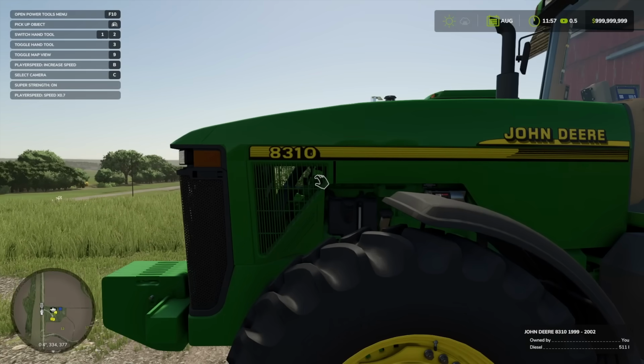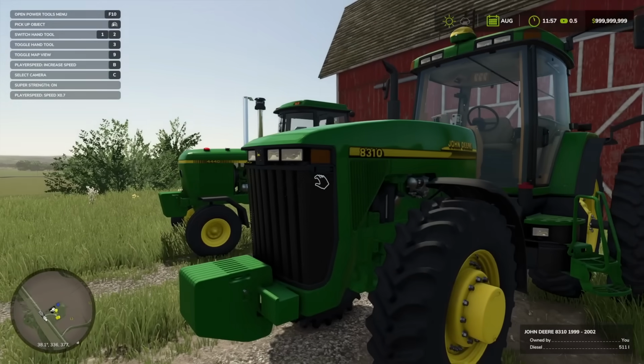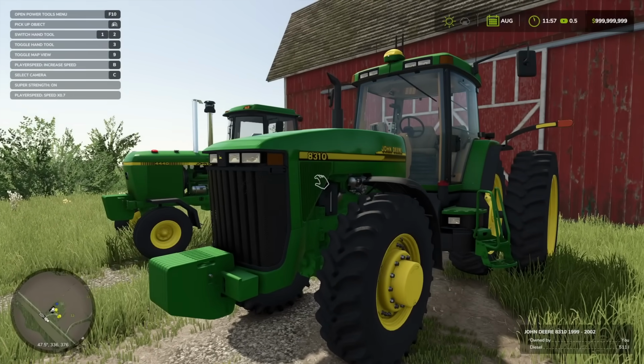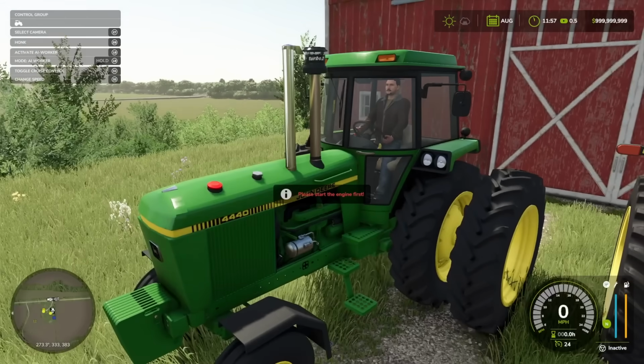But our client sold his 4440 to size up to an 8310. That's quite an upgrade. This thingy's even got a chrome straight pipe on it, man.